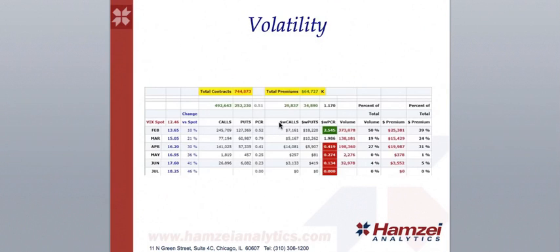For the volatility, the total contracts traded on the VIX today was 744,000 contracts. The total premiums paid today was 64 million. For the dollar-weighted put-call ratio in Feb, we saw a 2.5, which is bullish, with 39% of the total premiums paid. For March, a 1.98 with 24% of the total premiums paid. And in April, we saw a 0.41, which is bearish, with 31% of the total premiums paid.